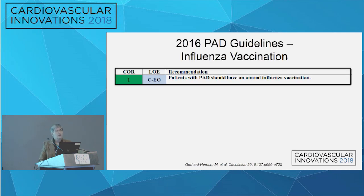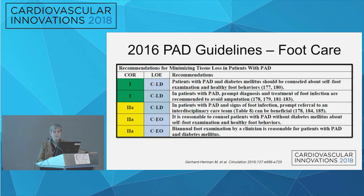Interesting, just as an aside, right? The PAD guidelines did recommend that all of your patients with PAD should have the influenza vaccine. I think that's relatively intuitive. These are usually an older patient population. Most of them have diabetes. These are patients that benefit from the influenza vaccine, but it was a recommended part of the guidelines.